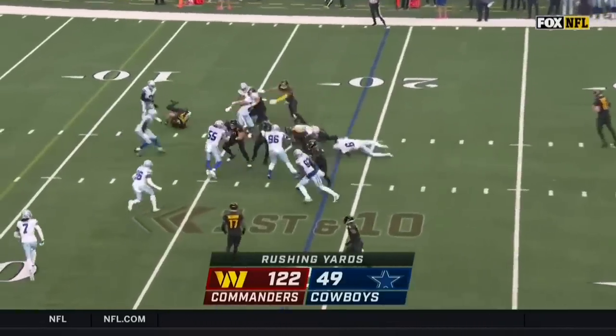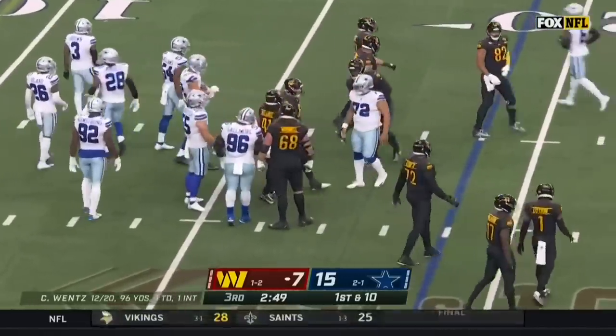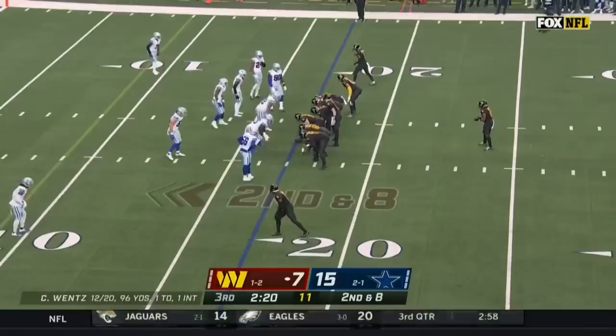Give it to him again. Up the middle, that's not going to be much. Donovan Wilson came in to make that play after a short game. Red zone.